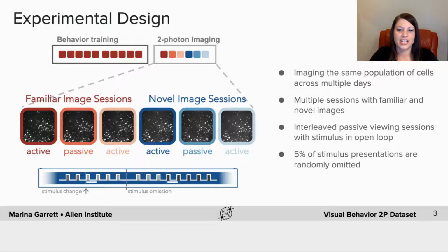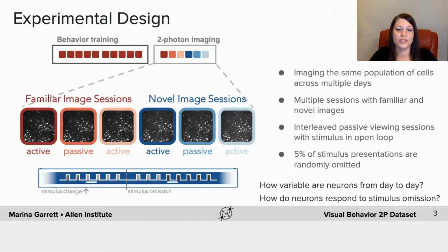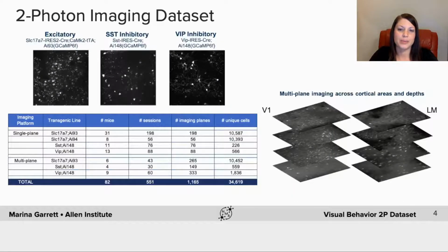So with this data set, some of the many questions you could ask include how variable are neurons from day to day, and how do different types of neurons respond to stimulus novelty or stimulus omission. So we've collected data with this experimental design using both traditional single-plane 2-photon imaging as well as multi-plane imaging, where we image 4 cortical depths across 2 visual areas in the same session. For this data set, we've imaged in V1 and LM.